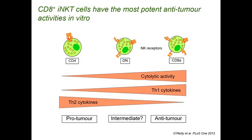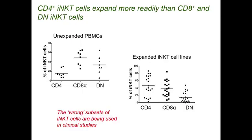But we're seeing that the Th1 response seems to be more concentrated in the CD8s, and the Th2 response is more in the CD4s. However, when you look at the frequencies of these cells in human blood, we see the CD8s are the most popular, but when we expand them, the CD4s grow much better. And this is the method that's been used for just about all the clinical trials. So it suggests that the wrong subsets of iNKT cells were being used to treat cancers, and that might be a reason for the lack of efficacy.